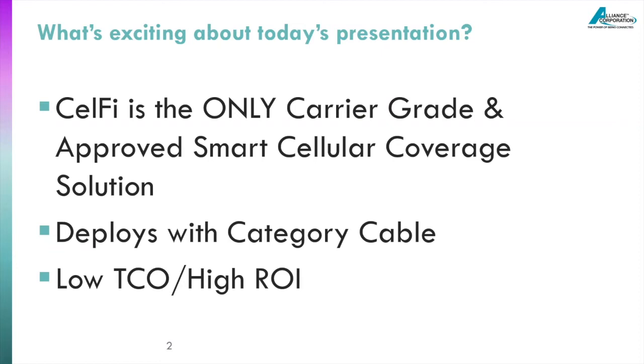What's going to be so exciting about it is we're going to be introducing Cel-Fi by Nextivity. Cel-Fi is the only carrier grade and approved smart cellular coverage solution. It deploys with category cable. It has a low total cost of ownership, making it very easy to show a high ROI to the end users. This solution is what a lot of our customers, a lot of your customers in the middleprise, have been looking for, who've needed coverage indoors, but have not been able to figure out the best way to make it happen. And that's what we're going to be learning more about today.